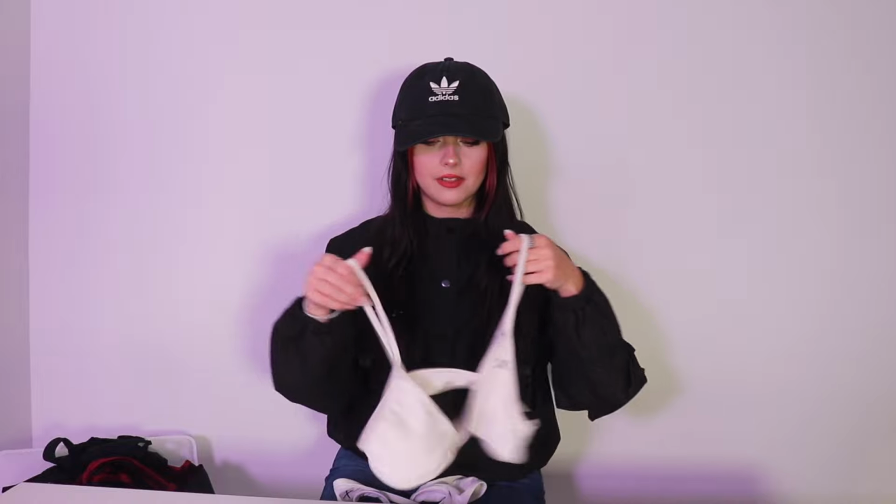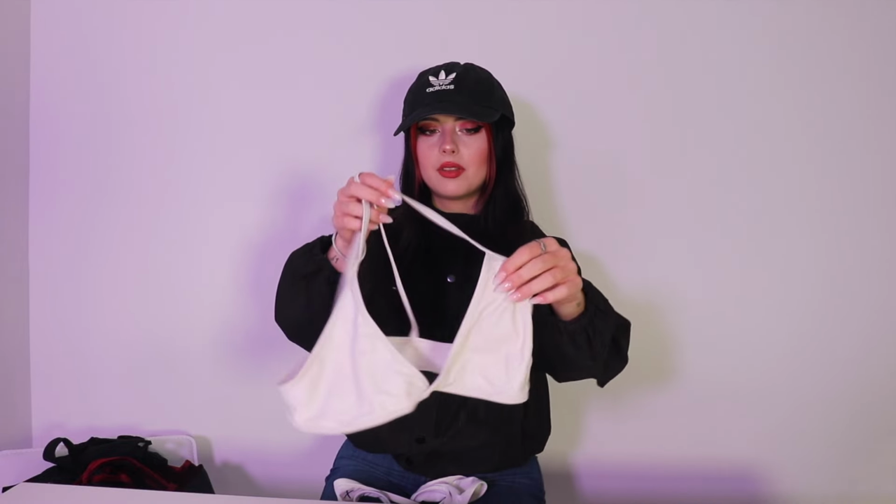And the material is nice and smooth. The straps don't adjust, but they actually fit me really good. I don't feel like I would need to adjust them, so that is very nice. And then it has the X right on the boob part.